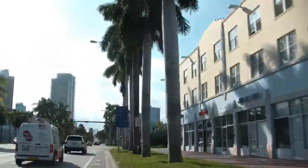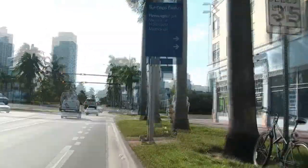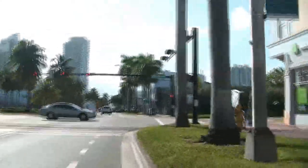Going to head towards, as you see right here in the sun, the Art Deco District. Right around Meridian Avenue.